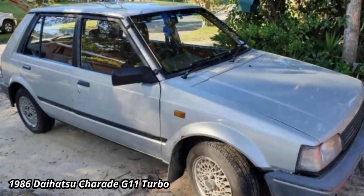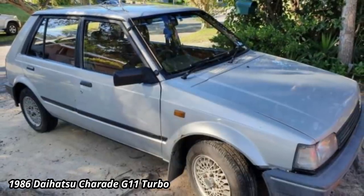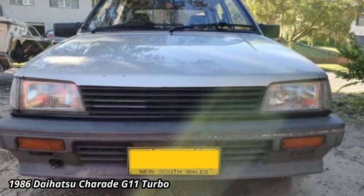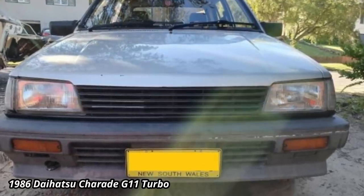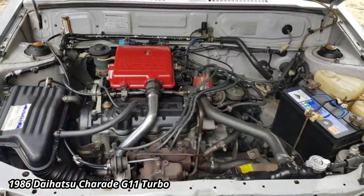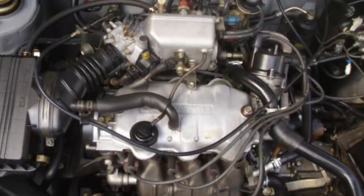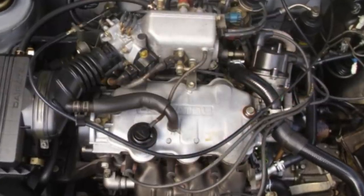Before it arrived in America, Daihatsu exported the Charade with the option of a 1-liter turbocharged 3-cylinder engine, such as this example from Australia, called the G11 Charade Turbo, which had, at the time, one of the smallest turbochargers ever installed in a production car. The Americans also got the 3-cylinder engine, but of course, minus the turbo.